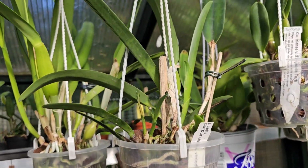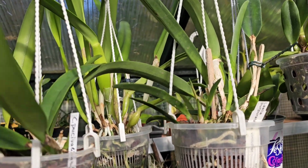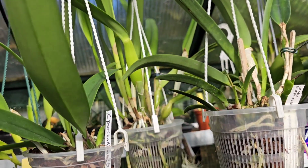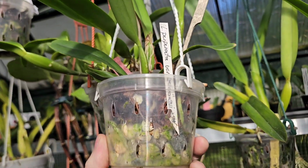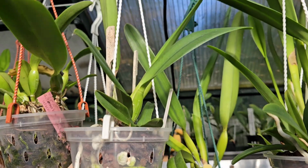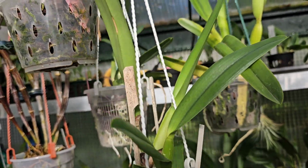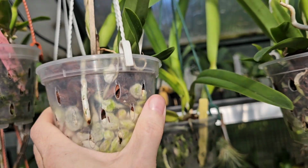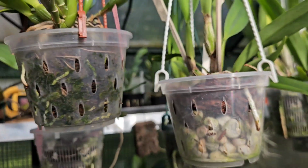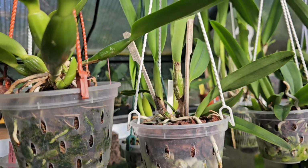Here's another one, Cattleya purpurata vinicolor. And where's the other one? Yeah, this one is Werkhauserii, the slaty, greyish, bluish coloured flowers, also growing very well. So the purpuratas are at least a success story. Hopefully one day I'll get some blooms. Haven't had any yet.